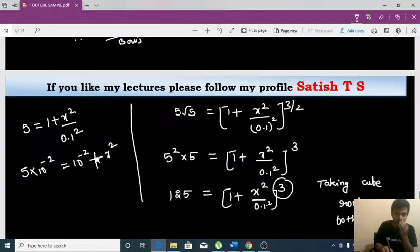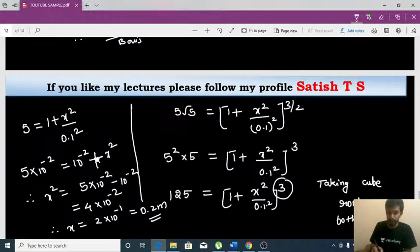So therefore x square equal to how much? x square equal to 5 into 10 to the power of minus 2 minus 10 to the power of minus 2. That is what? 4 into 10 to the power of minus 2 ಅಂತ ಬರುತ್ತೆ. Therefore x equal to 2 into 10 to the power of minus 1, that is 0.2 meter. So the question will get 0.2 meter as the right answer. In the options, 0.2 meter is there in option B, and this is the right answer for this question. This is how we can easily solve this problem.